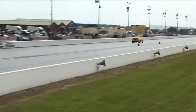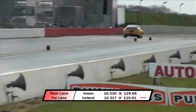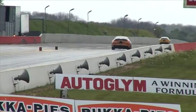Well, it's all academic now. There's no sign of Leon. D takes the automatic win, regardless of the relatively slow ET of 10.31. Maybe he was trying the fence board trick too. Well, no, the power came in on the top.